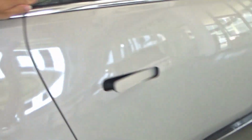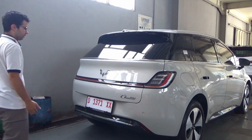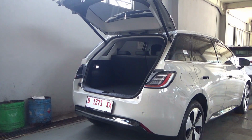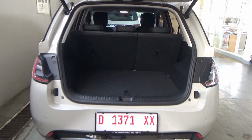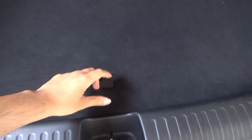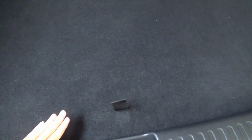Now let's check out the boot. The boot in the Cloud EV is of a huge size. On the left is a boot light, an LED boot light to illuminate the area. Under the boot floor, huge storage area. This boot floor is adjustable.